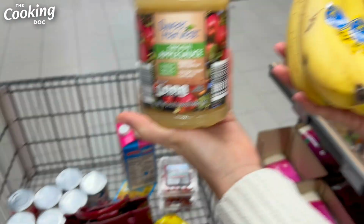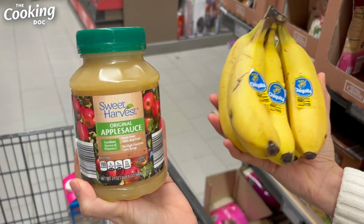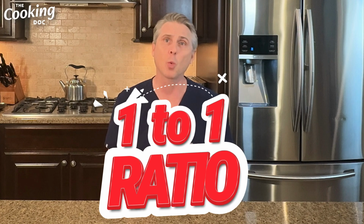Number 2, are you using butter for your baking this fall or winter? Try applesauce or mashed bananas instead of that butter. Butter can be swapped almost in a 1-to-1 ratio with applesauce, and it will create extra moisture for those baking goods.